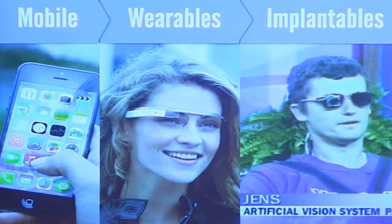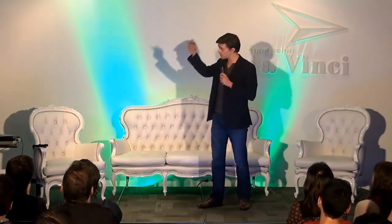Or this guy here. He lost his vision. He said, well, that's not good enough. So he built a camera that's wired into his brain, and it's actually giving him vision again. This man can see after being blind because of implantables. We're seeing implantables and ingestibles, so a pill that tells your doctor that you've been taking it, because let's be real, I don't care, I know. By 2017, just a couple of years, we're going to really start seeing these implantables.